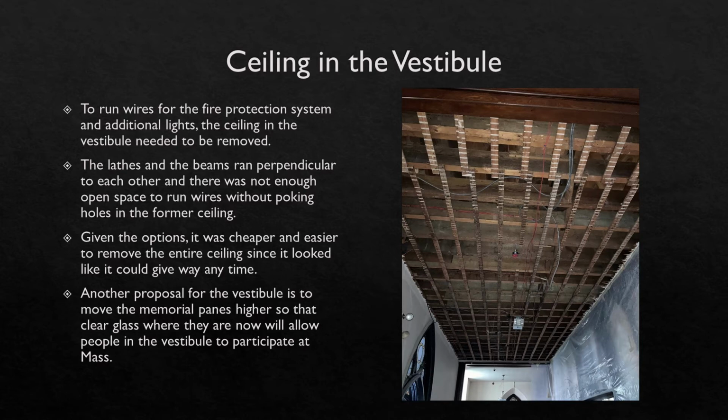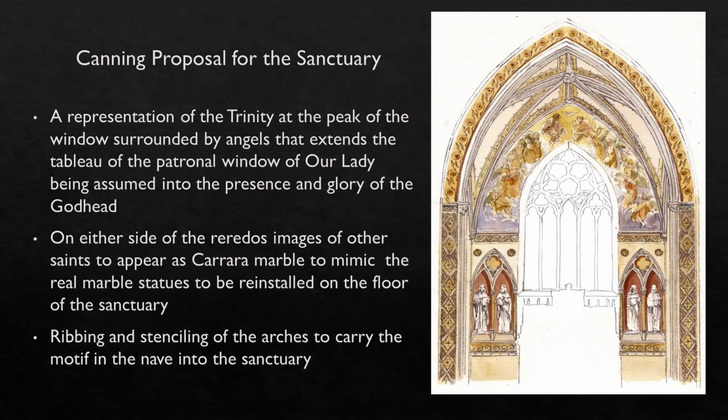changes. We have met this week with people from Canning, liturgical designers out of Connecticut, and reviewed some of our proposals for this and how we can go forward. So we're still moving with this idea of how we would decorate the sanctuary with some of the coloring and the stenciling to highlight the architectural detail of our church, as well as to bring a little bit of life and piety to that.